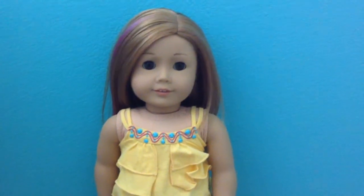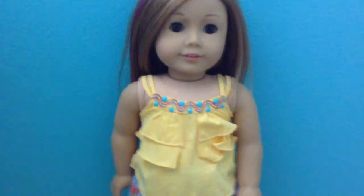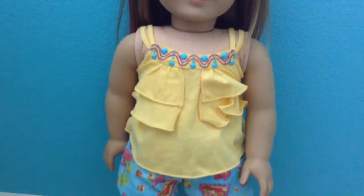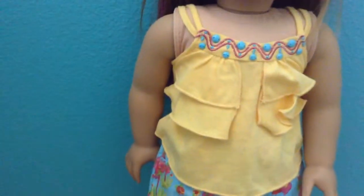Of all the pictures that I took at the American Girl store in Denver, Colorado, and this is what I got from it. I got the Sunny Isle outfit, which I highly recommend. It's super cute. Has the fancy little beading on top, and then shorts, which I love, and then flip-flops.